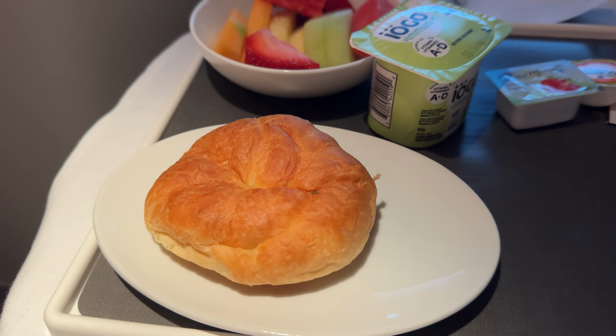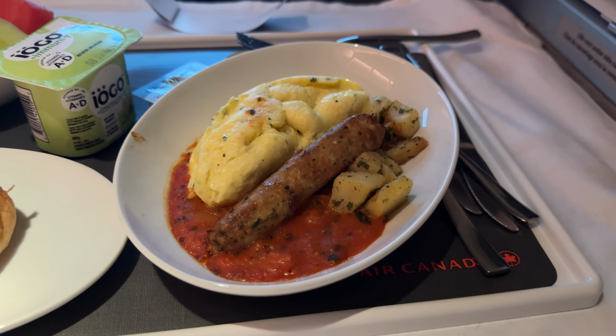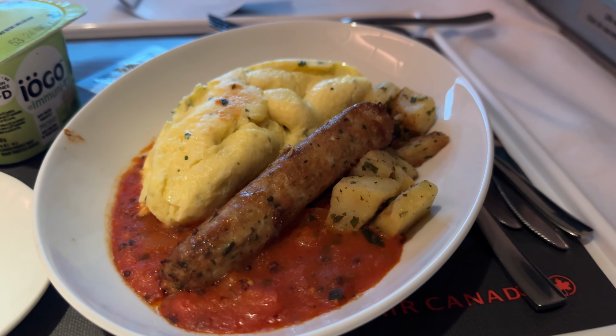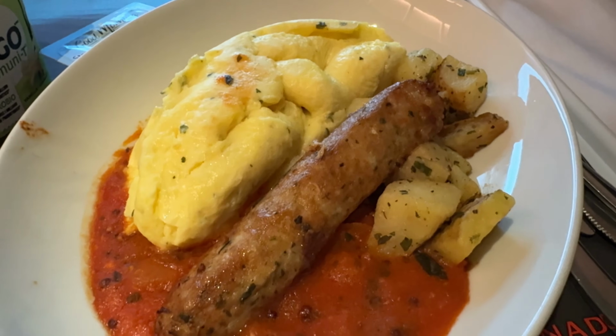Either way, breakfast showed up and it was, well, disappointing to say the least. These were probably the worst eggs I've had on a plane. I attempted to have the egg but left it midway. This was such a poor breakfast by Air Canada, I'm not even sure I have words to describe it.